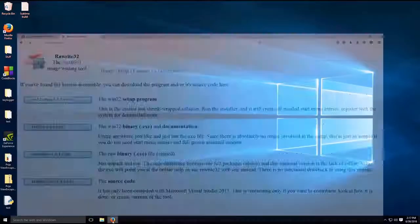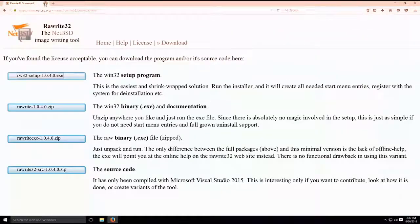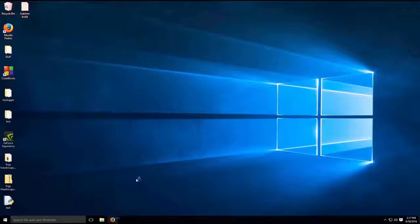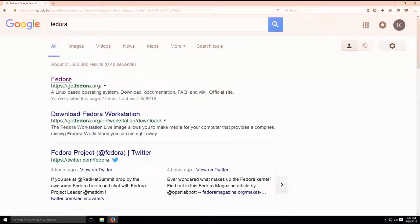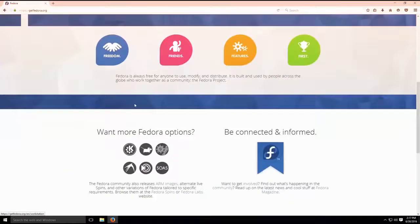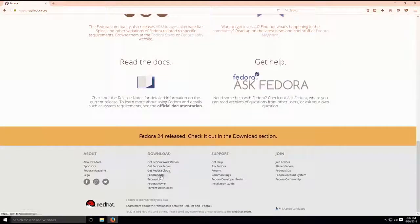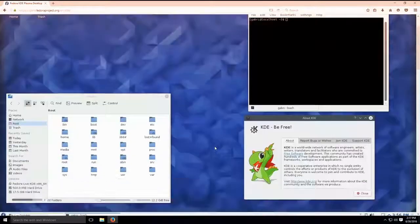So the very first thing that we need to do is download Fedora. I have both of these windows open here, but let me just close them and reopen Firefox. The very first thing that you will need is a Linux distribution, so Fedora. I have opted to go for Fedora for a number of reasons, and I'm not going to take the default download. I will scroll down and go into Fedora Spins, and I will choose the one with the KDE Plasma Desktop.